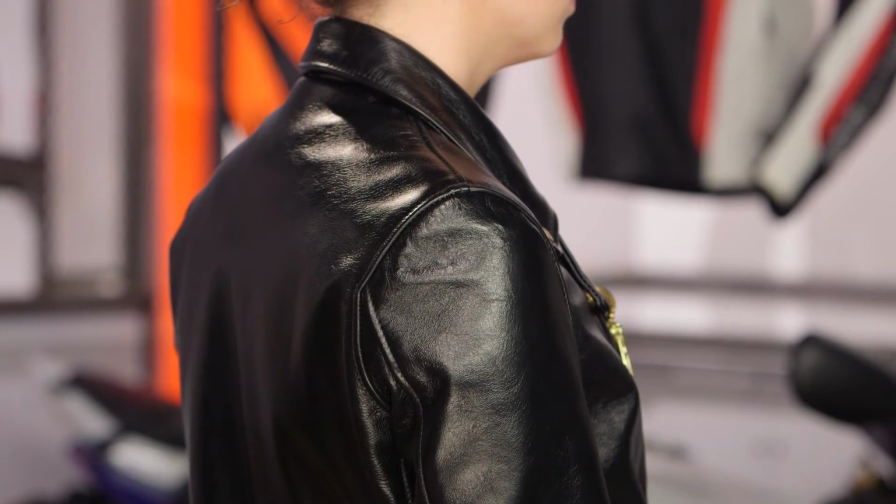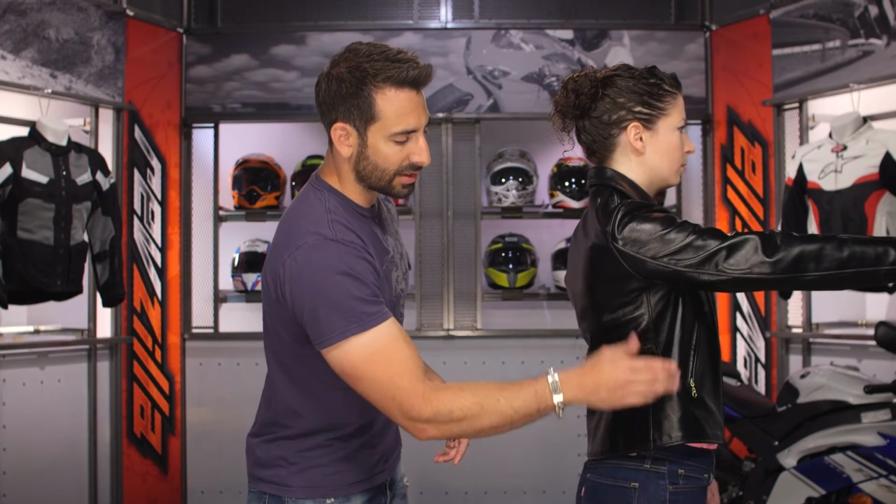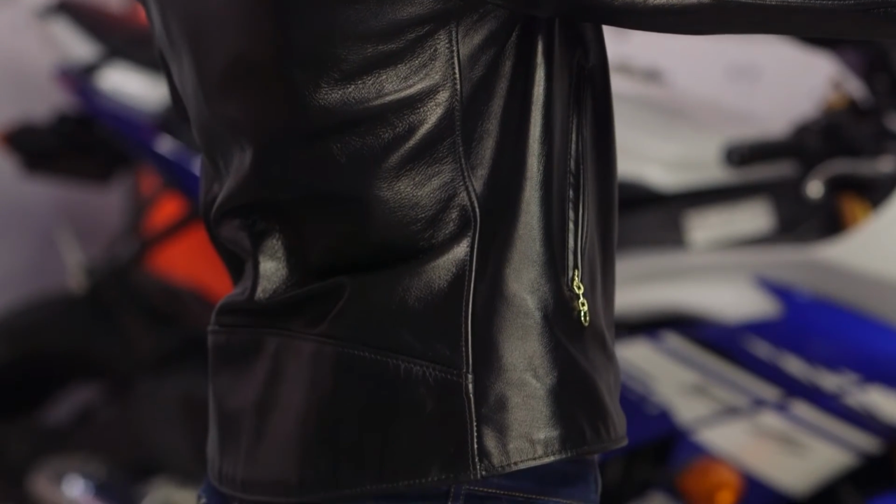You can see how the clean lines work their way down the arm. No gusset on the back of this guy. And Helen, lift your arm there really quickly. You're going to see how it works down there. No buckle along the side either.